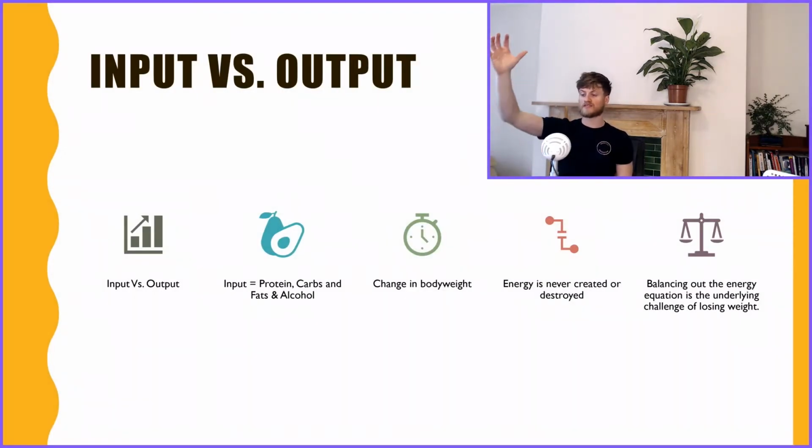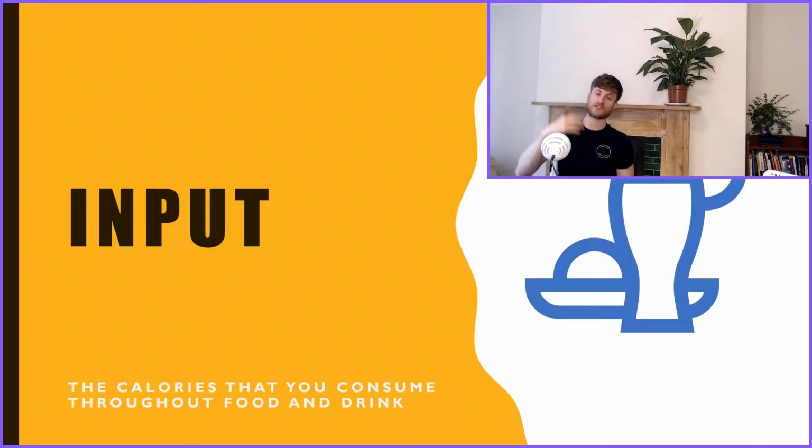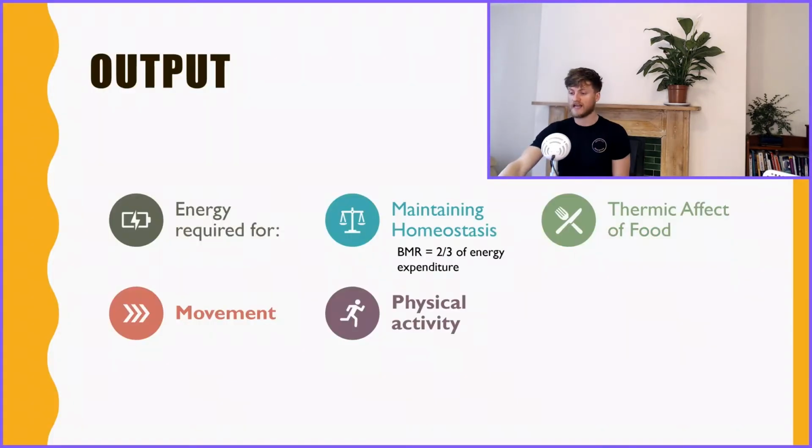You input energy into the body through protein, carbs, fats, and alcohol, and change in body weight can only occur when there's a discrepancy between input and output over time, because energy is never created or destroyed, it's only ever transferred. So balancing out the input and output is the underlying challenge of losing weight. Input, as we've already spoken about, is the calories that you consume through food and drink, whereas the output is all the energy required for homeostasis, digesting food, movement fundamental to life, and physical activity.